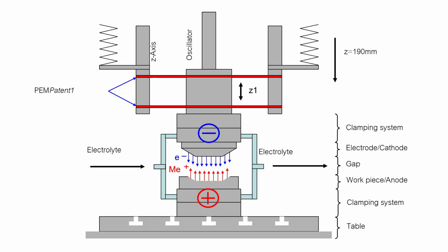This is a schematic representation of a PECM machine. On top, we see the oscillator suspended in leaf springs inside the Z-axis. The cathode or tool is mounted on the oscillator by a 0-point clamping system. In the same way, the anode or workpiece is mounted on a table. Electrolyte flows in the working gap between anode and cathode.